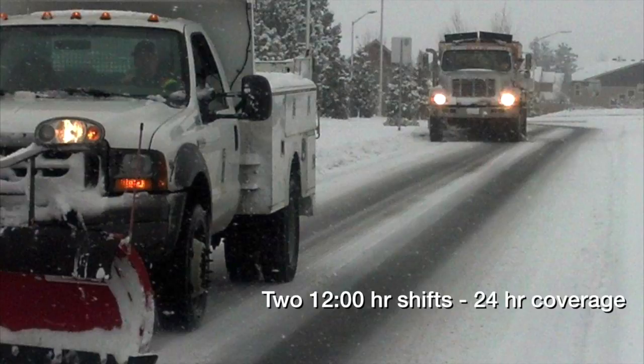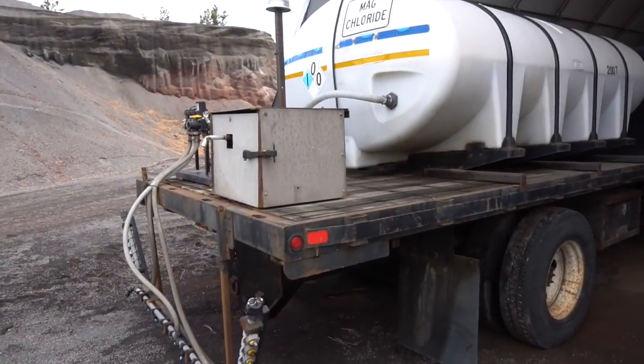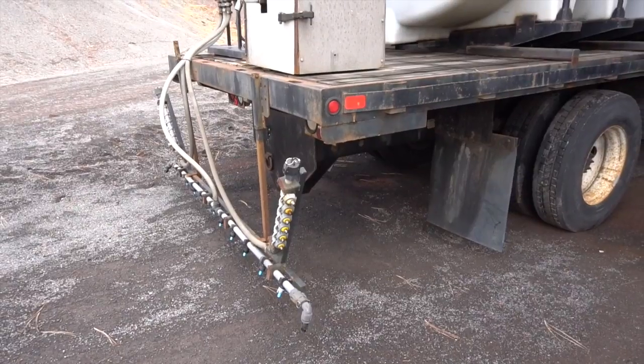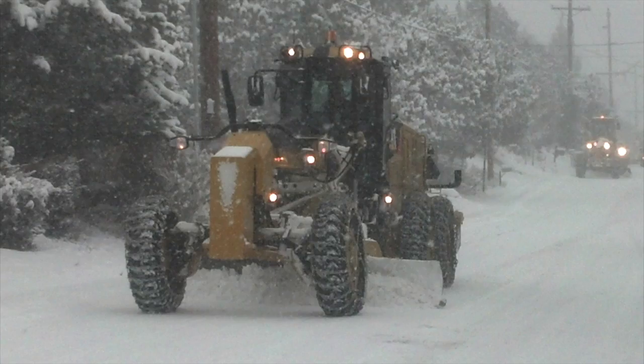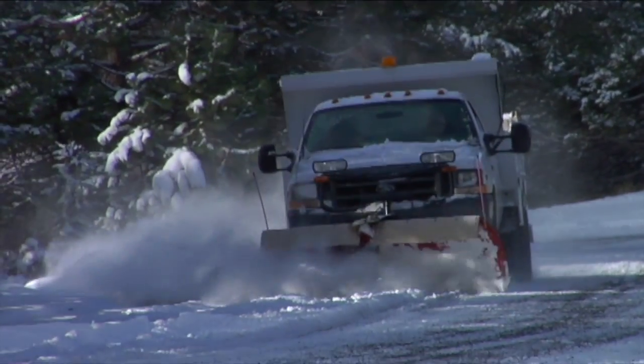If a storm sets in and is bad enough, we then would have the option to go to 2 12-hour shifts for 24-hour coverage. As a winter storm approaches, we have many different tools to fight against the storm. We may start out with our de-icer trucks, putting down de-icer over the streets to try to keep the ice off. Then we can move to our bigger equipment. We've got graders, large snow plows, belly plows, and a smaller 550 size plow that we use.